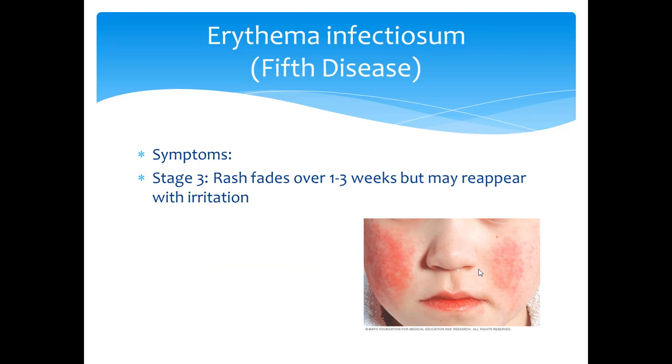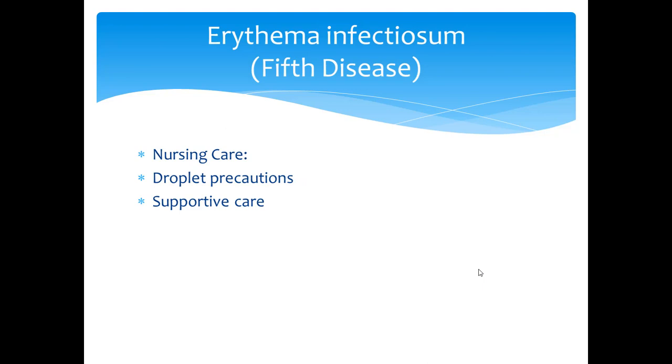So, stage 3, the rash is going to start fading. It might take a week, 2 weeks, 3 weeks, but if their skin is irritated or they're stressed out, that rash might actually come back. Droplet precautions. They're not going to be treated in a hospital unless their temps are so high and mom and dad can't get it down.